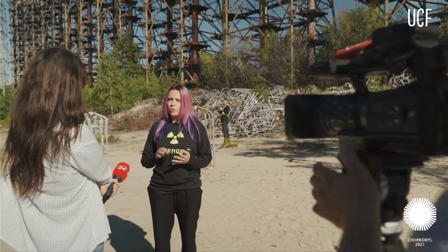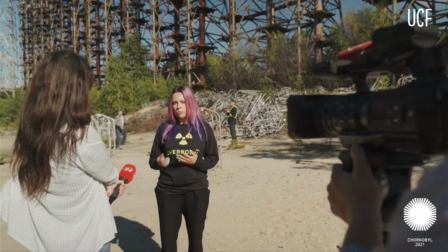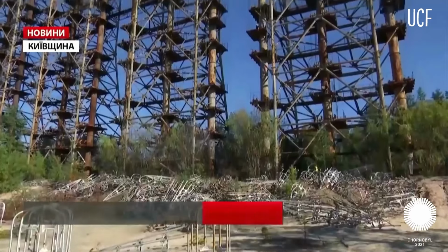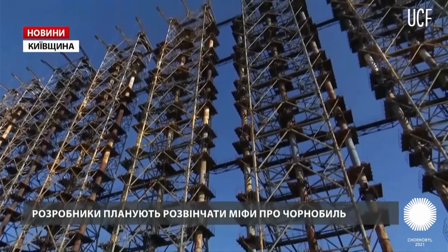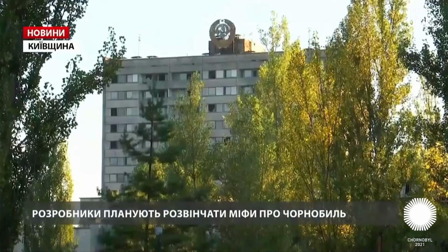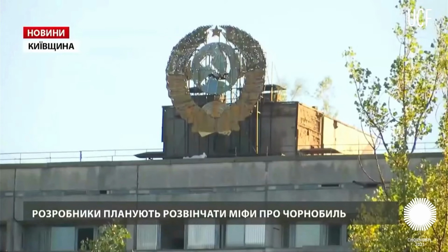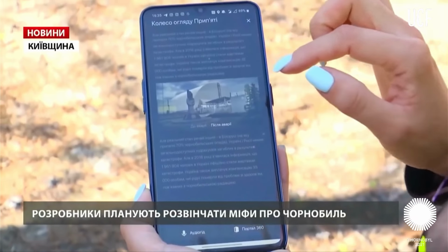The Ukrainian developers would like to collect all the available, relevant, and genuine information in one single application. We're going to tell about the story, about the disclosed materials, secret files and everything. Developers complain that there are a lot of myths around Chernobyl, so they tried to find genuine information to be put on the app. There, the users will be able to find the disclosed materials and data.